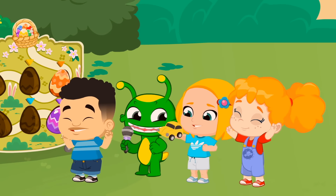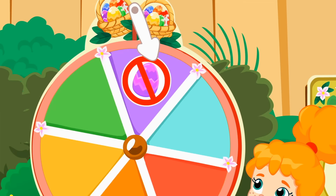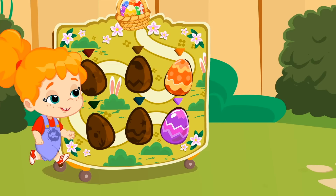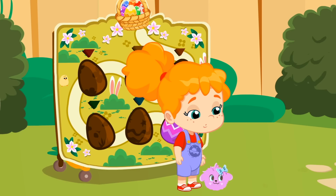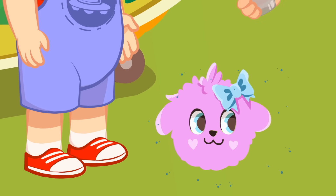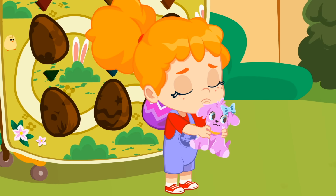Come on, Phoebe! It's your turn! Good luck! Spin the wheel! Great! Orange! Wow! A rescue pet! When you wet it, it reveals its true shape! You don't like it? Uh-oh. Oh.